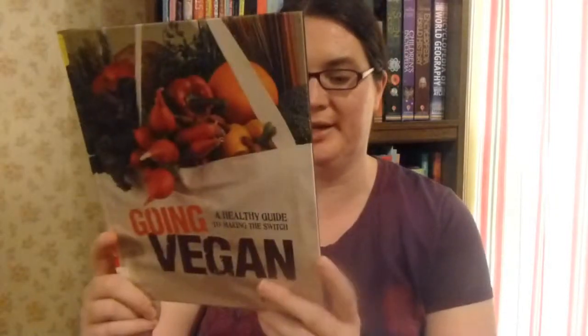And then I got Going Vegan. This is a young adult book, and I didn't know what I was getting into. I thought it was more of a cookbook, and it has like 5 recipes in it, so I'm not sure if I'm going to keep this one. But it's a healthy guide to making the switch. It's really for teenagers because it even talks about how to get your parents to join in. So I'm not sure how much this book is going to help me. It's teeny tiny and barely anything, but I borrowed it nonetheless.